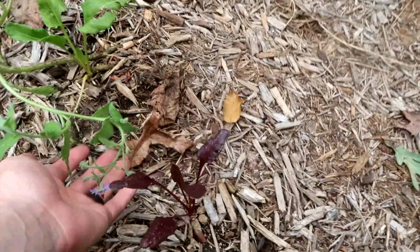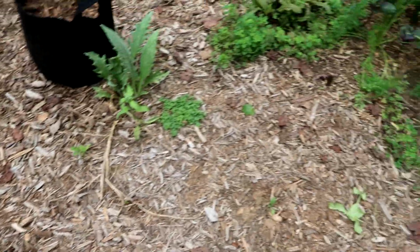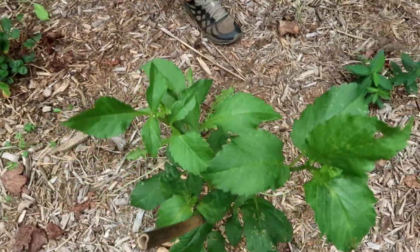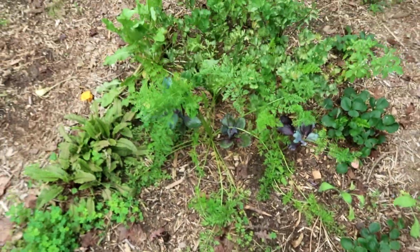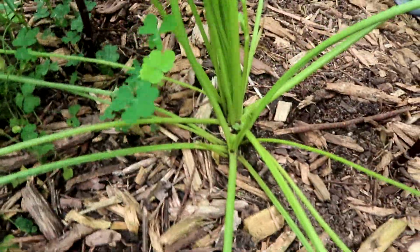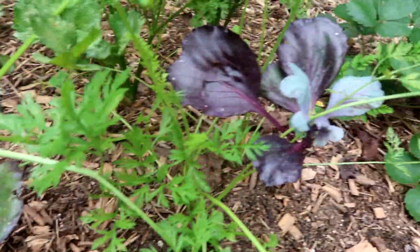And we've got some borage that's going to seed and kind of spreading through the section here. Another dahlia that's in the ground, the honeydew dahlia. Then we have another random assortment. We've got carrots, cabbage, red acre cabbage. Those look like they might need thinned. And more celery.